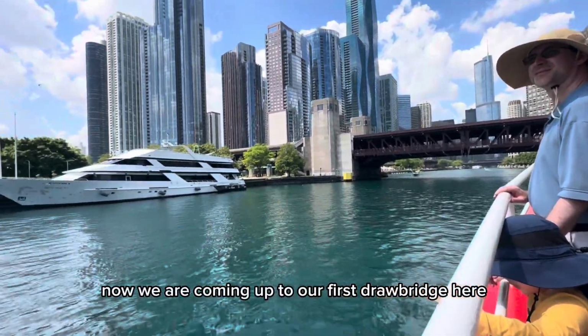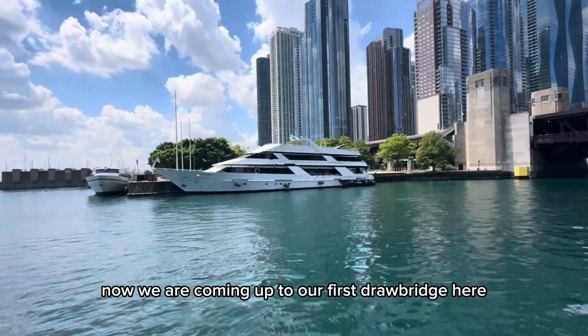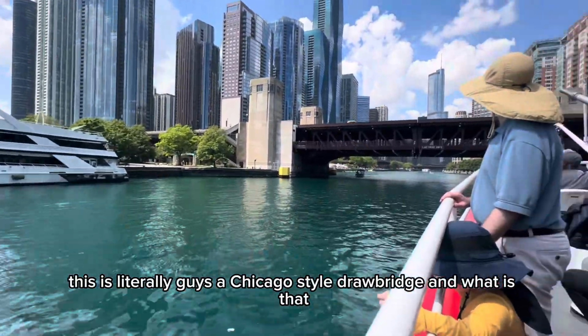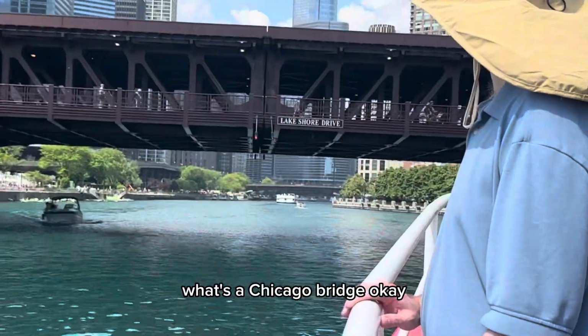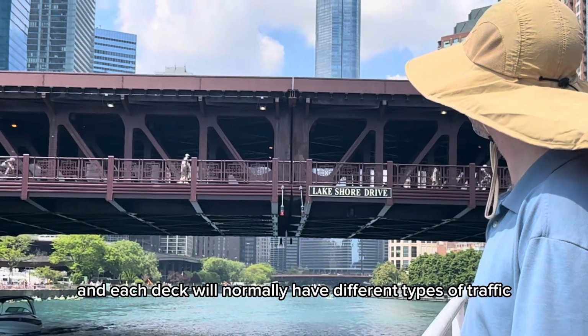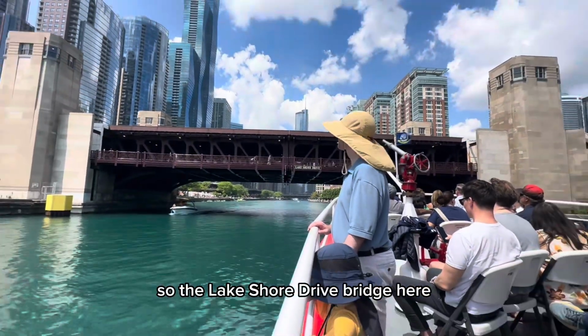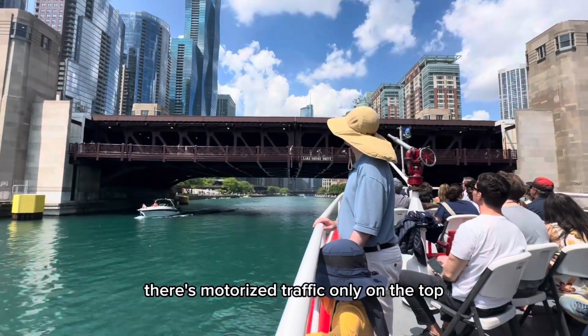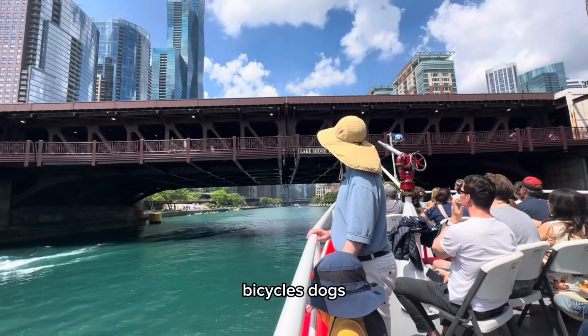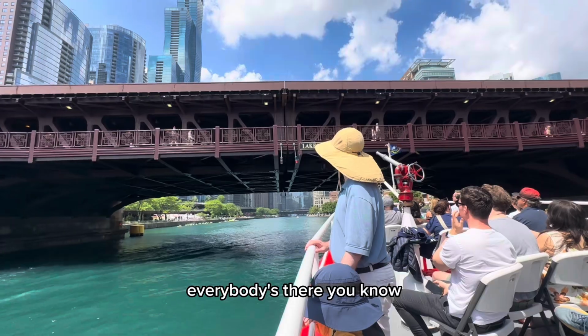Now, we are coming up to our first drawbridge here. This is literally, guys, a Chicago-style drawbridge. And what is that? What's a Chicago bridge? Okay, a Chicago-style bridge has two levels, two decks here, and each deck will normally have different types of traffic. So on the Lakeshore Drive bridge here, there's motorized traffic only on the top, but you can see motor traffic, pedestrians, bicycles, dogs, everybody's there, you know?